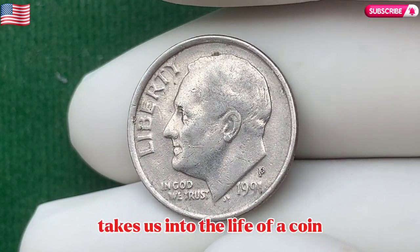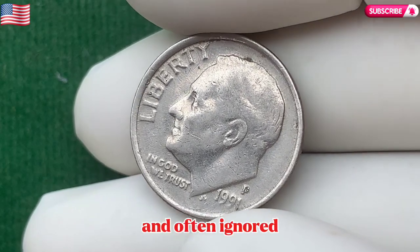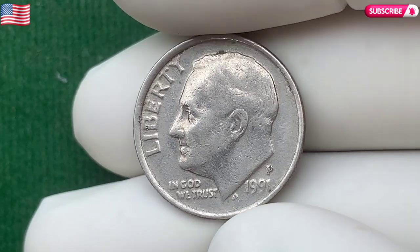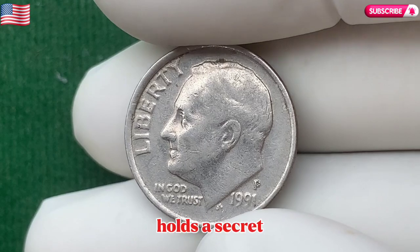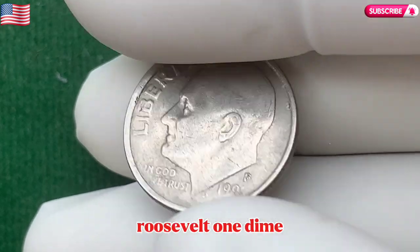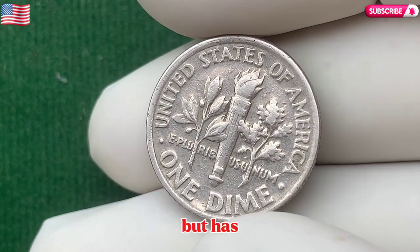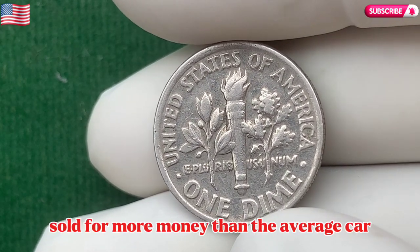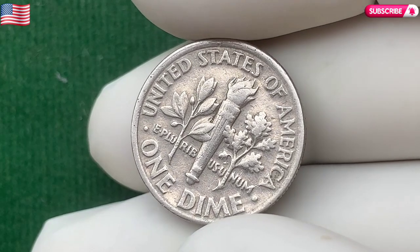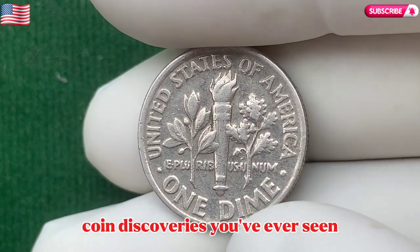Today's journey takes us into the life of a coin that's smaller than a quarter, lighter than a nickel, and often ignored as pocket change. But this little 10-cent piece holds a secret. We're talking about the 1991 Roosevelt dime with mint mark, a coin that many people think is ordinary but has, in rare cases, sold for more money than the average car. So don't blink, because this could be one of the most surprising coin discoveries you've ever seen.